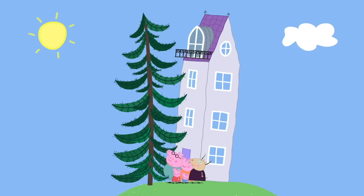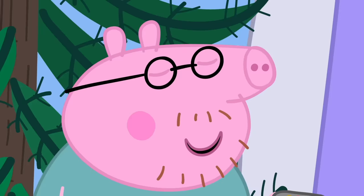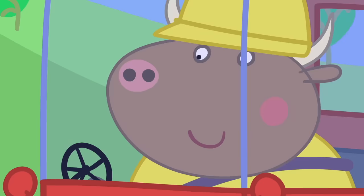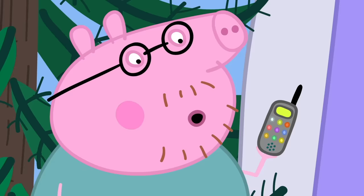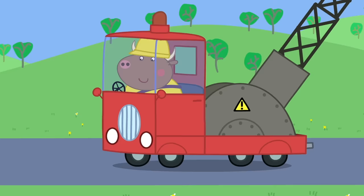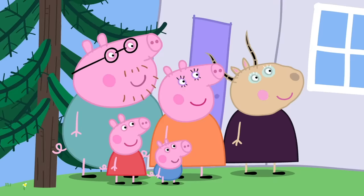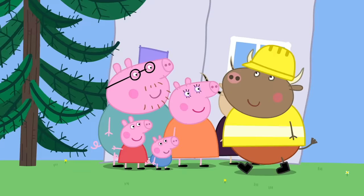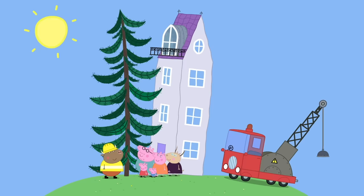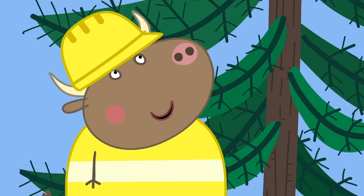Oh, dear. What can we do about it? I'll call Mr. Bull. Hello, Mr. Bull. We have a big tree that needs looking at. I'll be right there. So, where's this tree then? Here it is. That's a mighty fine tree you have there, Madame Gazelle. Strong roots. Yes, but it's pushing the house over. Oh, yes. Let's chop it down. Oh, dear, my poor tree.